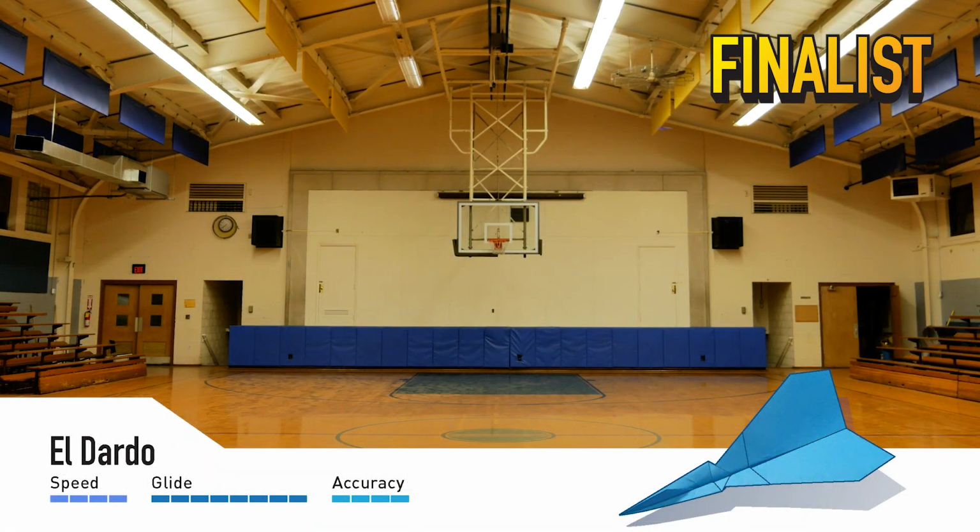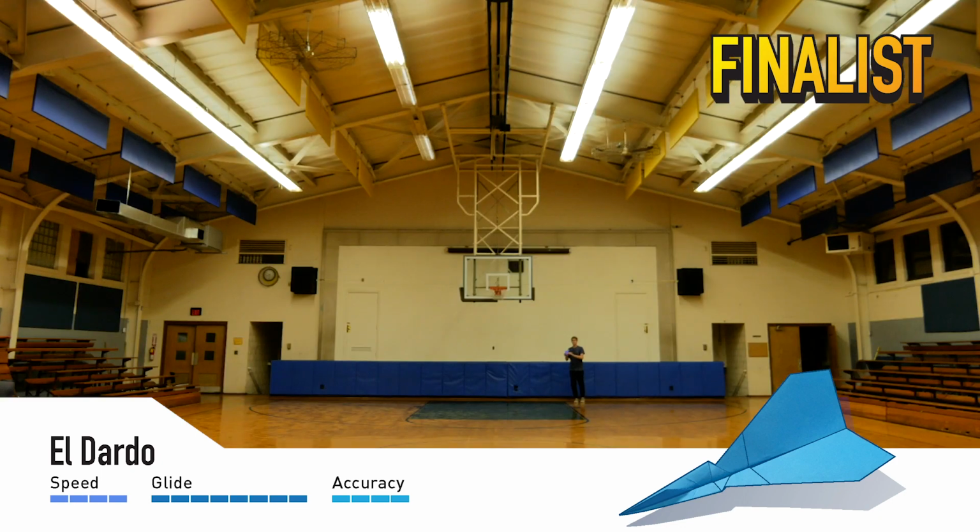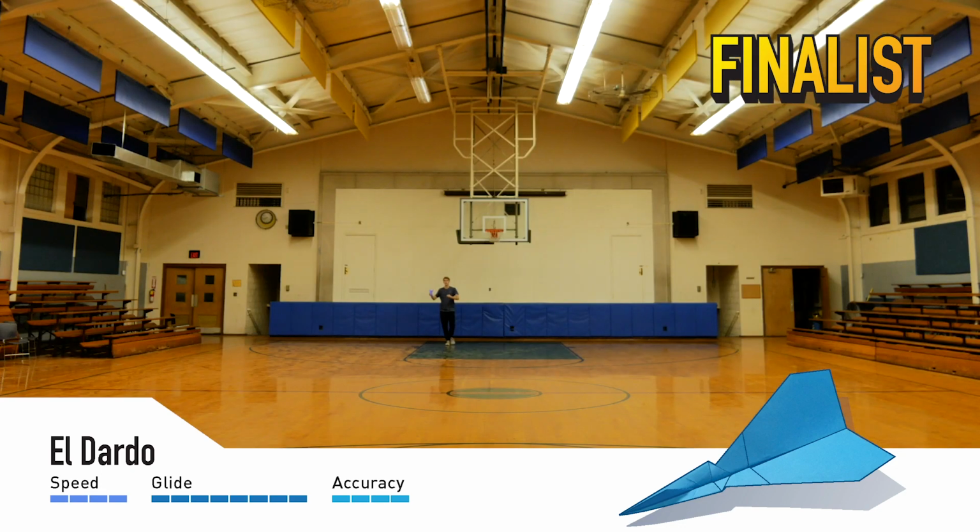Now, as you can see, El Dardo does fly well. It has a great glide ratio, but it is a bit unstable. Without having any stabilizers in the back and that asymmetry in the front, it really does want to bank and turn as you throw it. So getting it to fly in a straight and predictable line is quite difficult. But overall, this is a beautiful and excellent paper airplane.